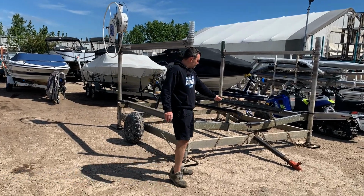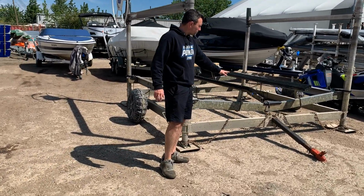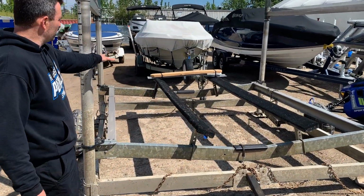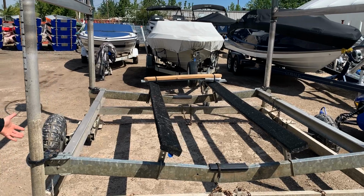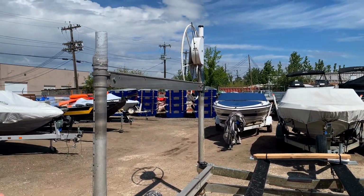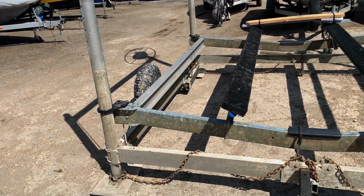So they added a hitch receiver to pull this thing out of the water. As you can see there, opposite side is the original motor stop that's never been used. 25 years old type of deal, or 20 years old. So never been used. You get to be the first person to put it on.